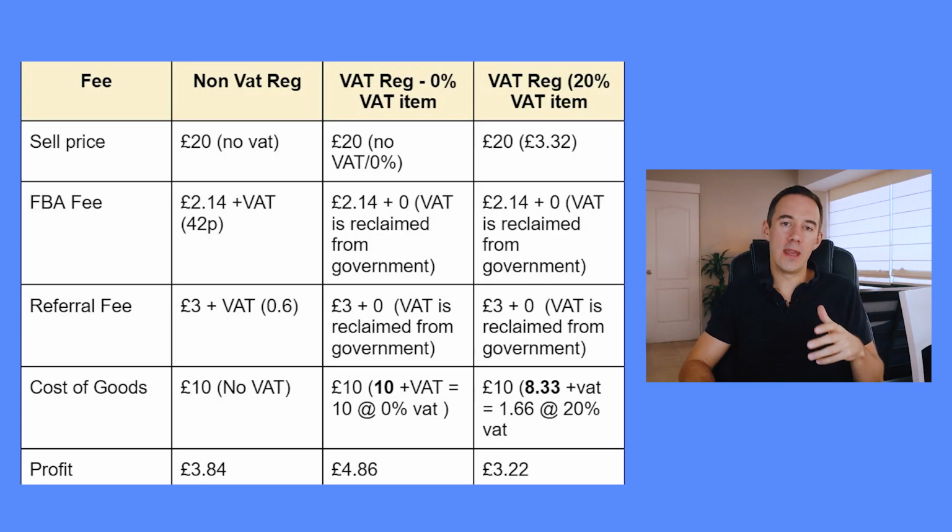Okay, so what we've got here is an example of selling a product at £20. That's the sale price. Quite simply, along the top, you can see non-VAT registered seller, VAT registered seller for a 0% VAT item, and then a VAT registered seller for a 20% item. On the left-hand side down the bottom, you can see sale price, FBA fee, which is the fee to deliver the product to the customer, referral fee, that's for the privilege of selling on Amazon's marketplace, and then the cost of goods themselves. And finally, once we've taken them all out, we get what's known as the profit, and that is what we care about.